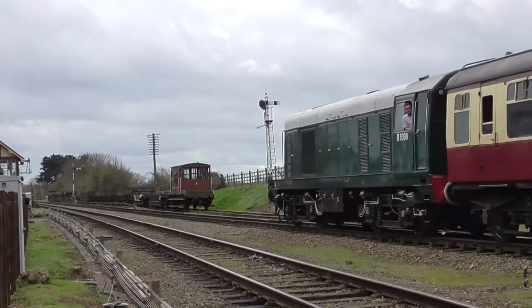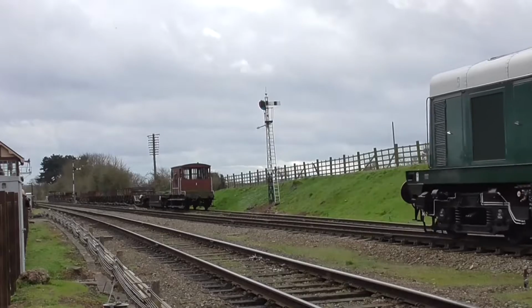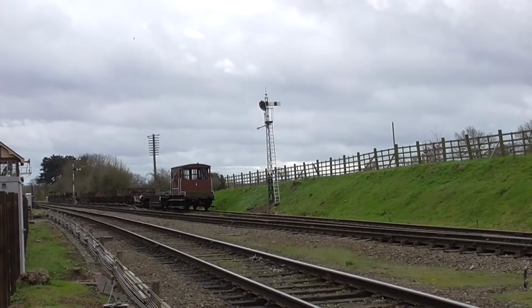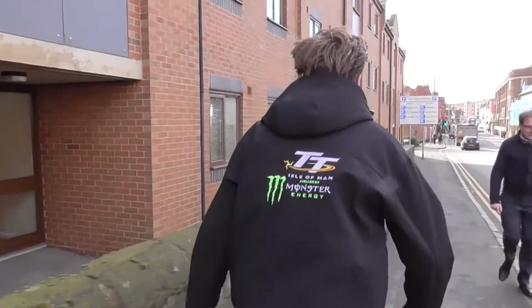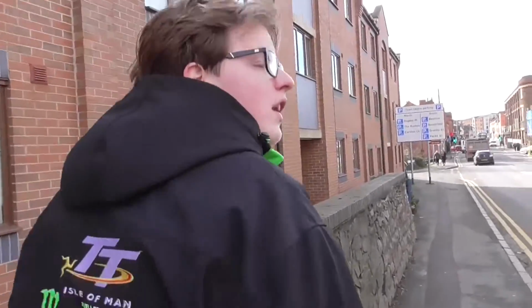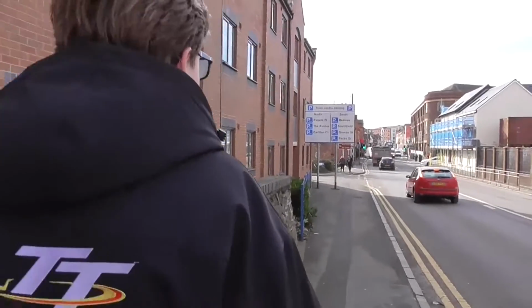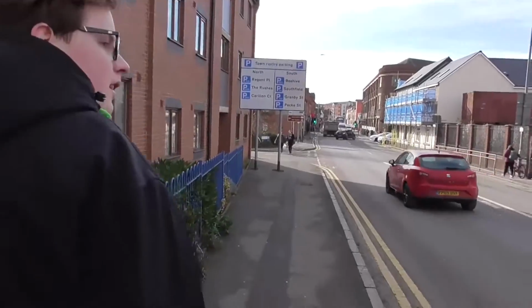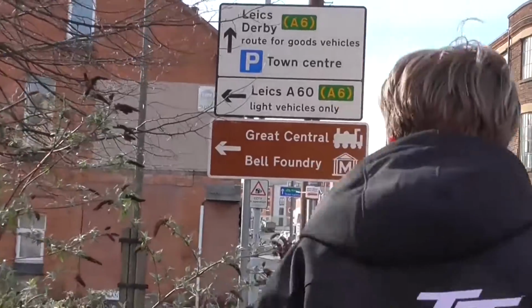Time to head back to the present day, 11th of February 2018. We're going to head to the Great Central Railway. At least we thought we was. How far is the Great Central Railway from the town centre, Mr. Braddock? Not that far. No. But somehow I don't believe it. Oh, there's a sign.